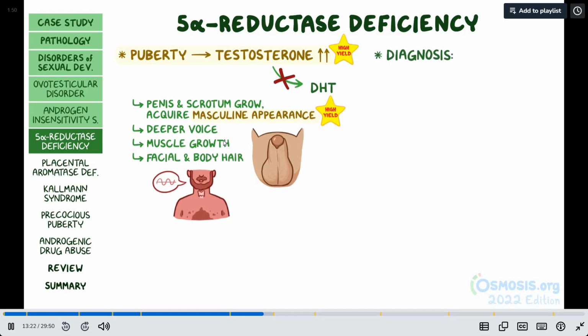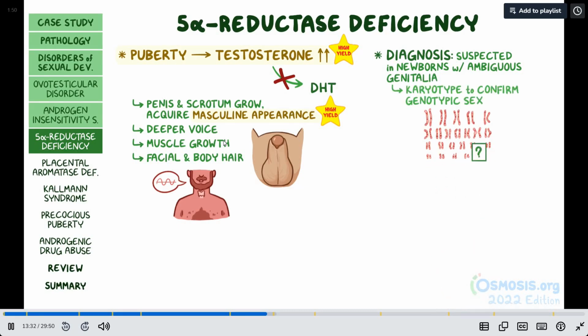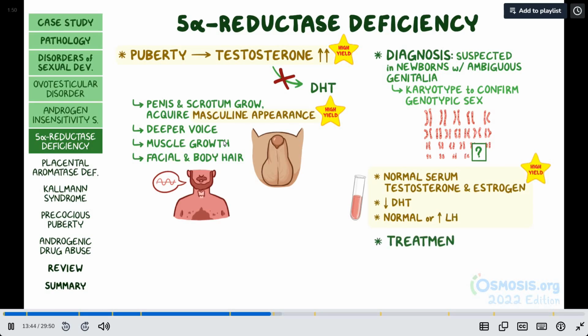Diagnosis of 5-alpha reductase deficiency is usually suspected in newborns with ambiguous genitalia, and a karyotype can be performed to confirm the genotypic sex. What's high yield is that blood tests usually show normal serum testosterone and estrogen levels, low DHT levels, and normal or increased LH levels. Treatment of 5-alpha reductase deficiency is focused on hormone replacement therapy.